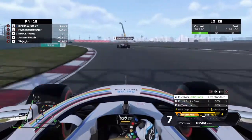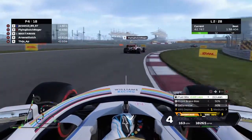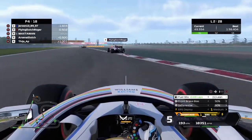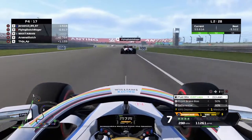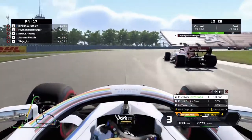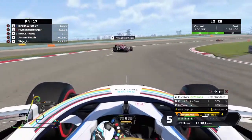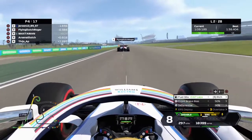So we've got this long left-hander. He runs quite wide on the exit, so that doesn't help him for the next corner. So now I've closed in a little bit. He makes a mistake on the exit of that double left-hander. Now going into this corner 11 and 12, and then turn 13, he locked up into 11, so that helps me to get a good run on him.